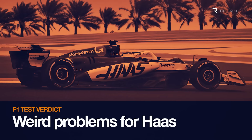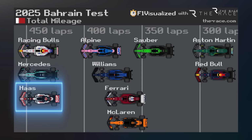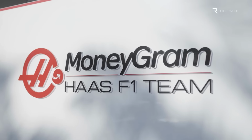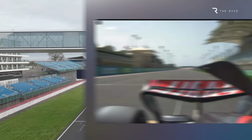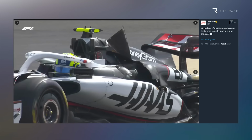Weird problems for Haas. Haas mainly concentrated on long-run form rather than performance running at this test, but there is one specific thing the team needs to get sorted before Melbourne. A strange bodywork problem has now struck it twice. At the team's Silverstone shakedown, Esteban Ocon was spotted returning to the pits with some missing sidepod bodywork, while Ollie Bearman had the same thing happen to him on Friday in Bahrain, as bits again flew off.